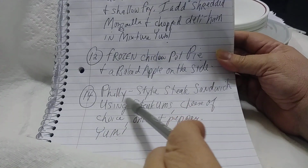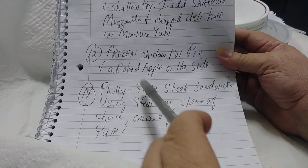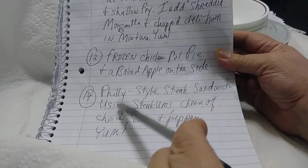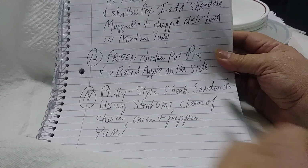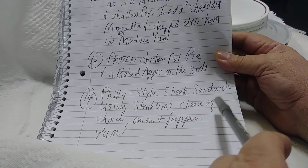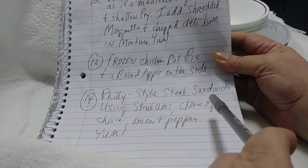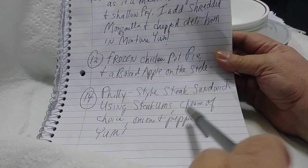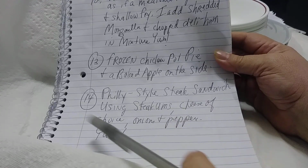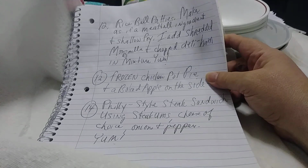And then finally, I have those Steak-umm type frozen steaks sitting in the freezer. Philly style cheesesteak sandwich. You can use Steak-umms or whatever similar type that you can get. You pick your cheese of choice. I like working with a little bit of cheddar or a mixture of cheddar or Muenster, whatever I have on hand. Just saute some onions and some peppers. Throw it on your favorite bread. Yum. Does any meal seem boring to you?